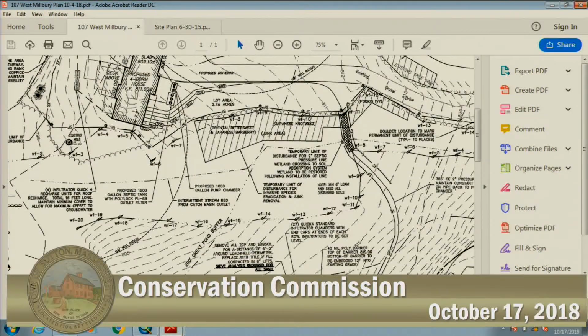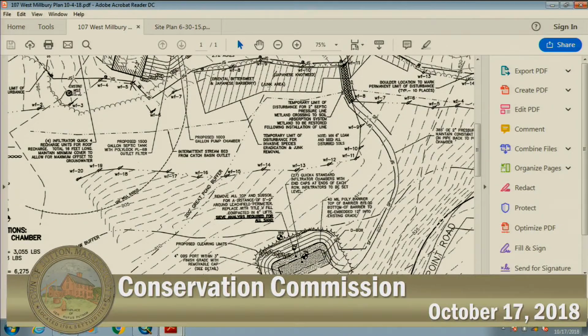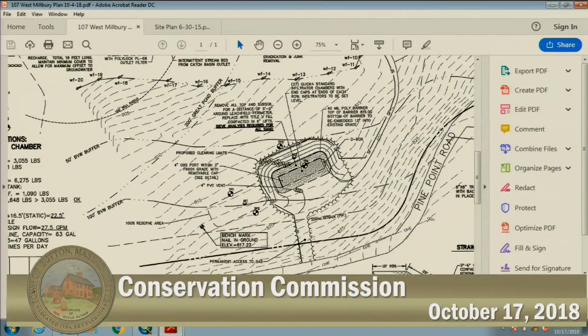And now what they want to do is open things up a bit in order to put in a pressurized line through the wetland right here, which is a narrow spot, okay? And then come through the AWRA, clear out an area. It looks like the access to build it is going to be off of Pine Point.